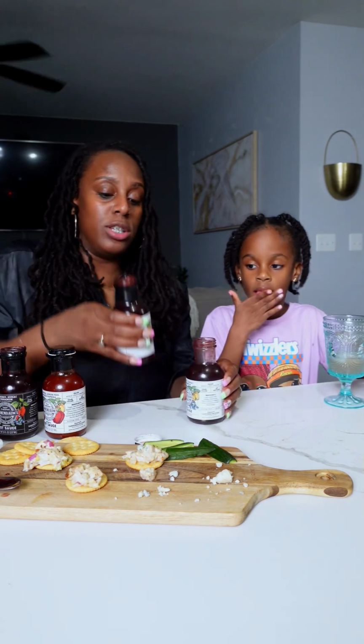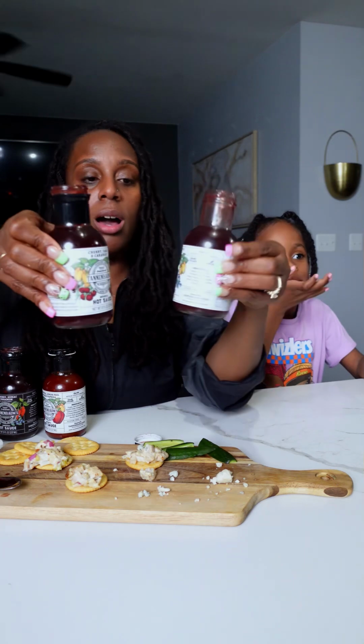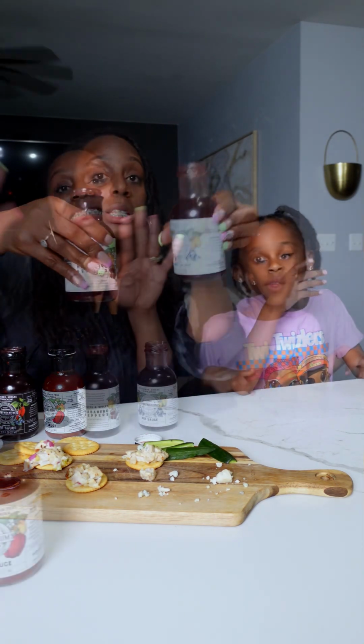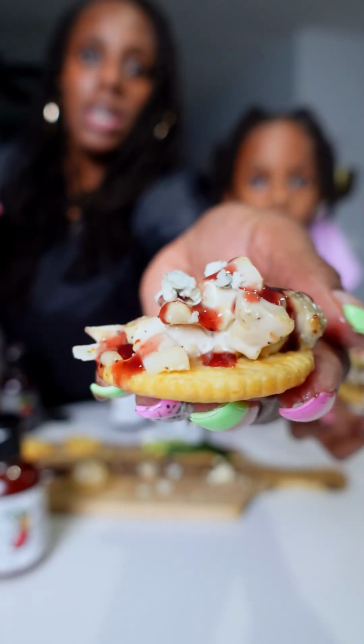Yeah, the red pepper one, right? My favorite two are these two with the fruit. This cherry and this blueberry. Oh, y'all better see some more recipes with this on it. Thanks, Tannenbaums. Guys, I'm trying the cherry one. Look at that delicious bite.